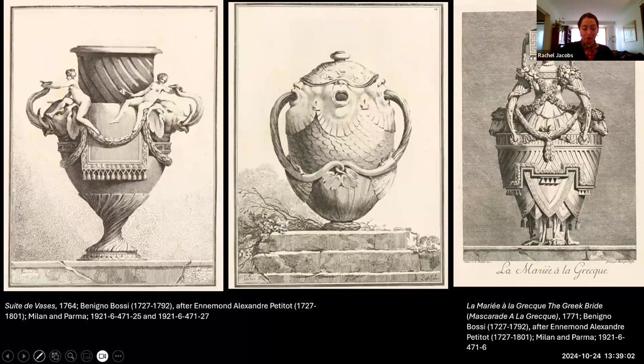Another example of this whimsical mixture of the natural world and classical formalism can be found in these designs for the fantastical and nonsensical vases engraved by Benigno Bossi after designs by Edmond Alexandre Petitot. Here the forms themselves are grounded and seem plausible, but the ornament applied, like these naked women balancing on elephant heads, are alive and moving.